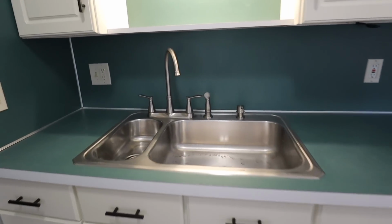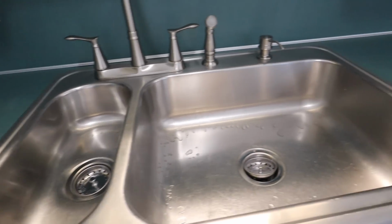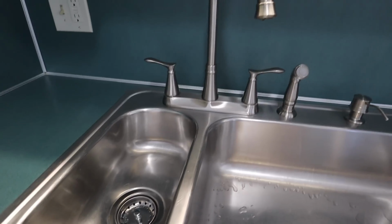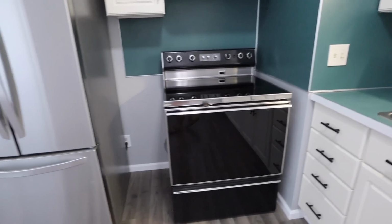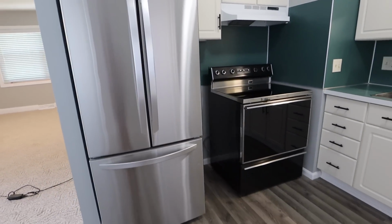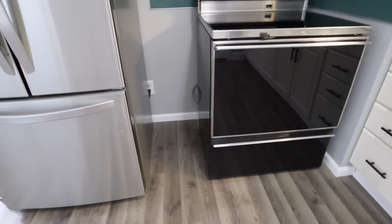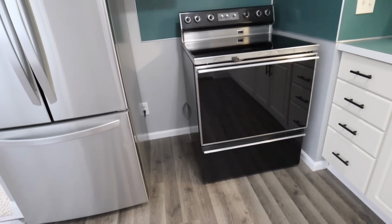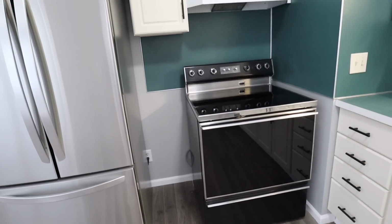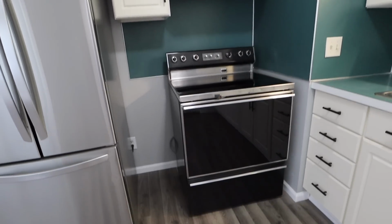We actually changed out the faucet and put in new drains. We didn't have to put in a new sink, but just some new drains because they weren't in the greatest shape. We were able to keep the stove and refrigerator that the previous owners had. This space here, we were actually going to put in like a cabinet or some shelving, but I actually feel like if this was my home, I would probably put like the garbage can or something right here. So we're gonna leave that up to the new owners to decide what they want to do with that space.